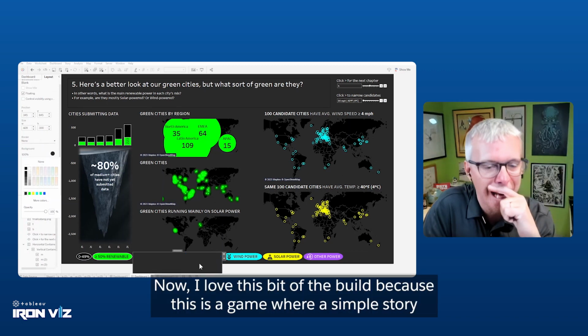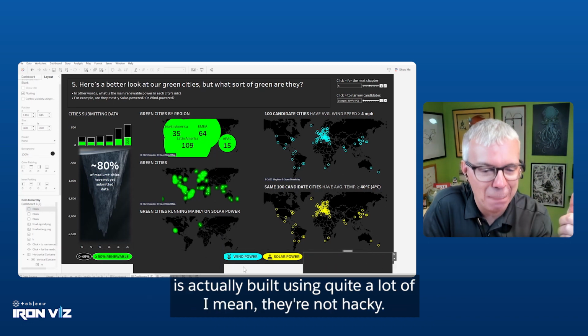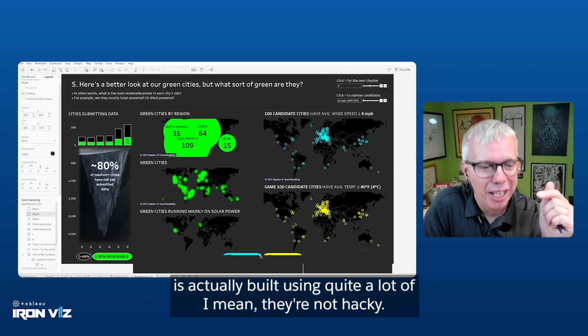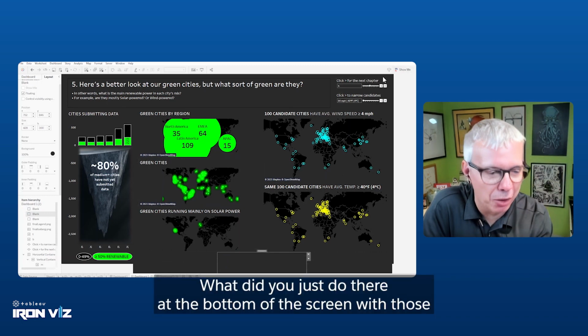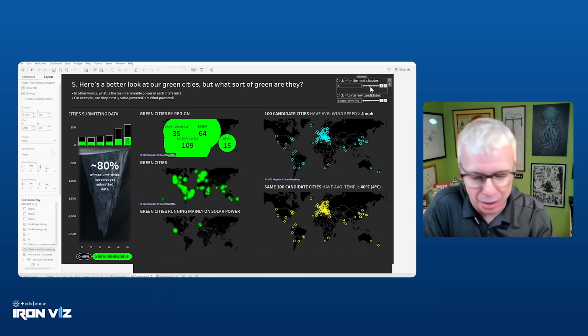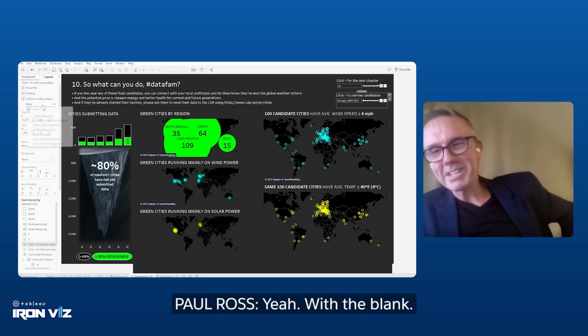Oh, that's funny. Now I love this bit of the build, because this is a game where a simple story is actually built using quite a lot of, they're not hacky. You're not hacking Tableau really, but what did you just do there at the bottom of the screen with those gray boxes? Yeah, with the blanks.